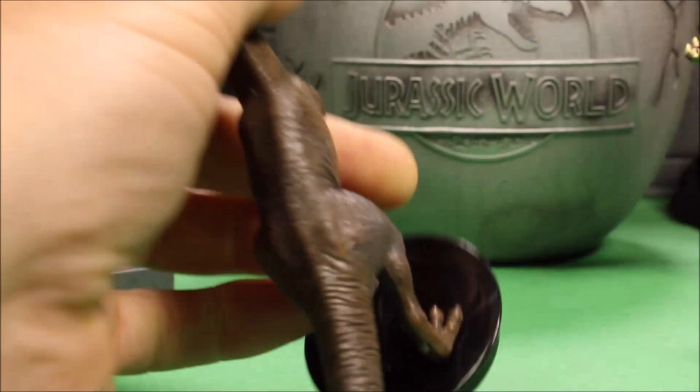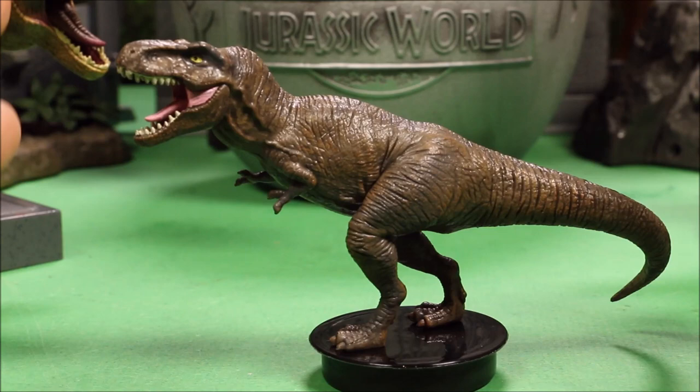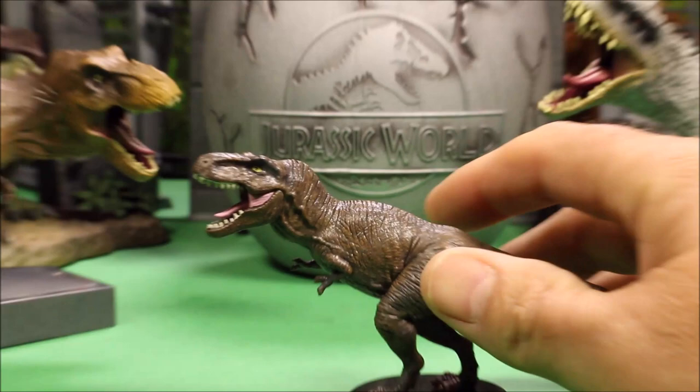Wow. I love that T-Rex. He looks very chunky and mean. Whoa! The detail is awesome. I mean, this reminds me of like Schleich or something like that. So that's what kind of detail you're looking at here. It is totally cool, and they're not that small figures. I mean, these are pretty decent sized figures.